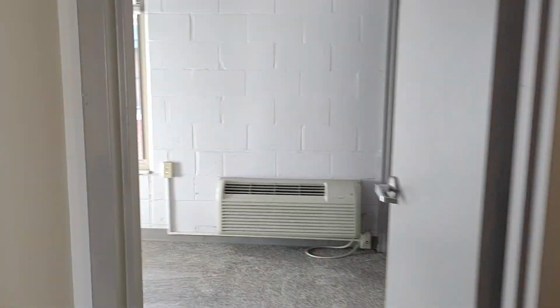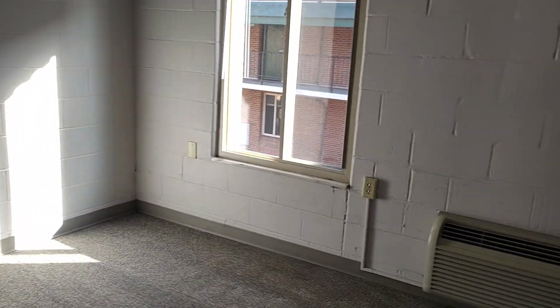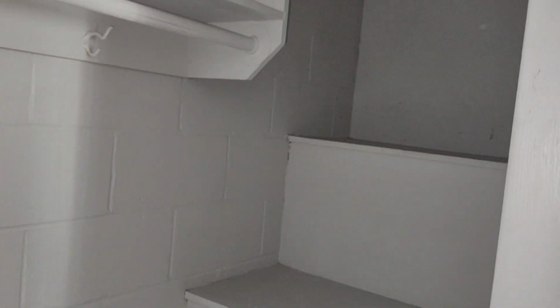The second bedroom is just slightly smaller. It's about a foot narrower, so you still have a fair bit of space in here. Separate heat and AC. And the closet here actually goes back above the steps, so there's more storage than it at first appears.